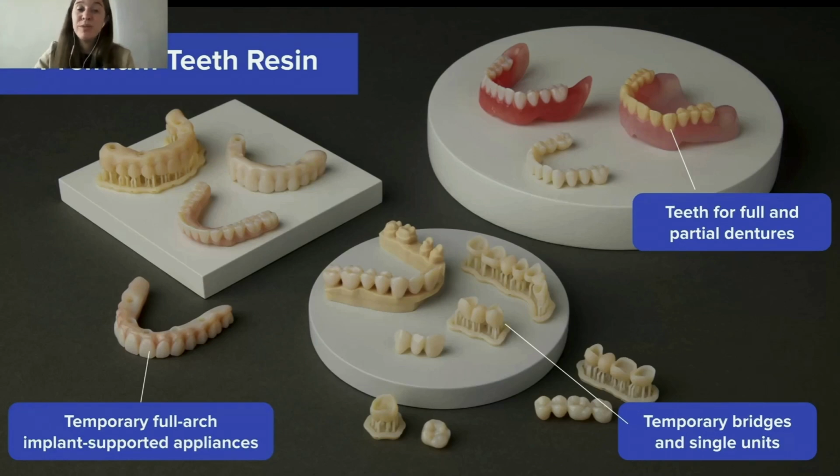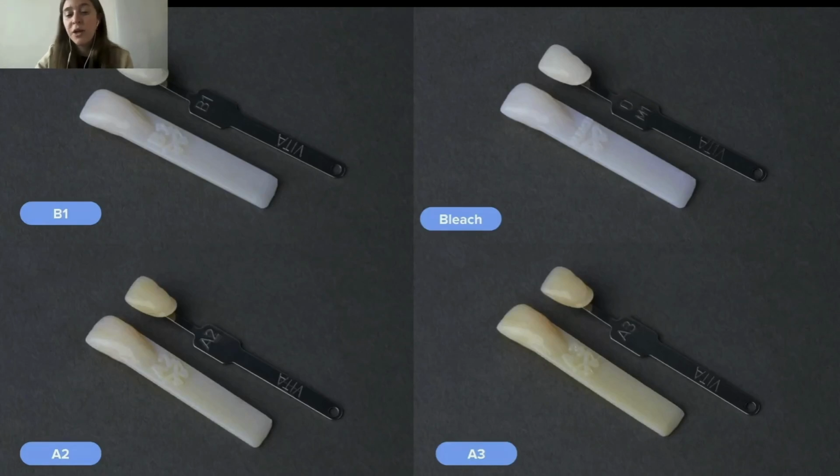But then we also brought a couple of very interesting biocompatible materials. For instance, premium teeth resin is a ceramic-filled tooth-colored resin that has indication of temporary full-arch implant-supported appliances, what we normally refer to as all-on-X appliances, teeth for full and partial dentures, so this is more of a longer-term solution, and also temporary bridges and single units. So you have both permanent and temporary indications for this material.